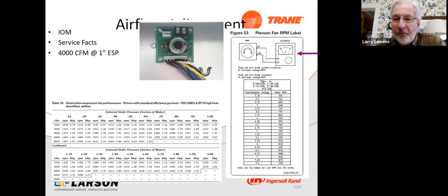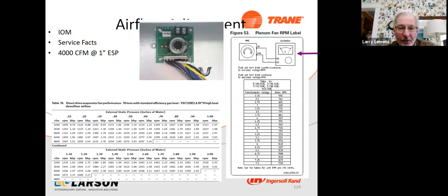Okay, so how do we know what speed to set it at? If you look at this chart, it's pretty similar to what we just went through with the belt drive. The difference is this doesn't need a high static drive kit because this unit can run anywhere from 0.1 to 2 inches of static pressure just by turning the dial. So we don't have to make any changes, but otherwise the chart is pretty much the same. The difference is we have to understand our static pressure, and we convert the static pressure to CFM, okay? And then the final step is we take the CFM and we convert it to DC volts, and that's how we adjust the fan speed on these. So the step on this one is static pressure to CFM and then CFM to voltage, or excuse me, RPM to voltage.